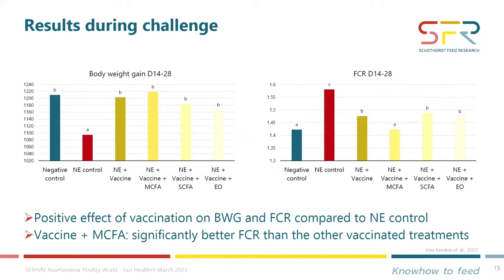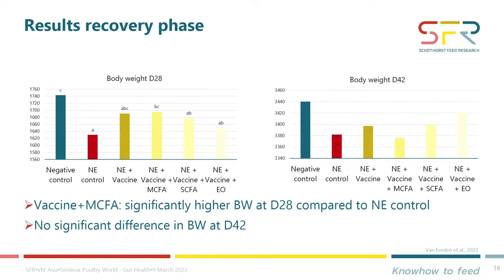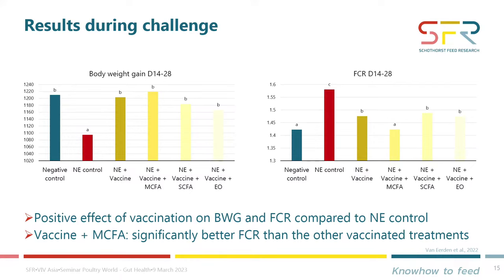So here we see the clear reduction in body weight gain and increased FCR due to the challenge. However, all the birds that received the vaccine were able to have similar body weight, but that was not the case for FCR. If we look at feed efficiency, we observe that the animals that were vaccinated had a different response, with the treatment receiving MCFAs having a similar FCR to the animals that were not infected.